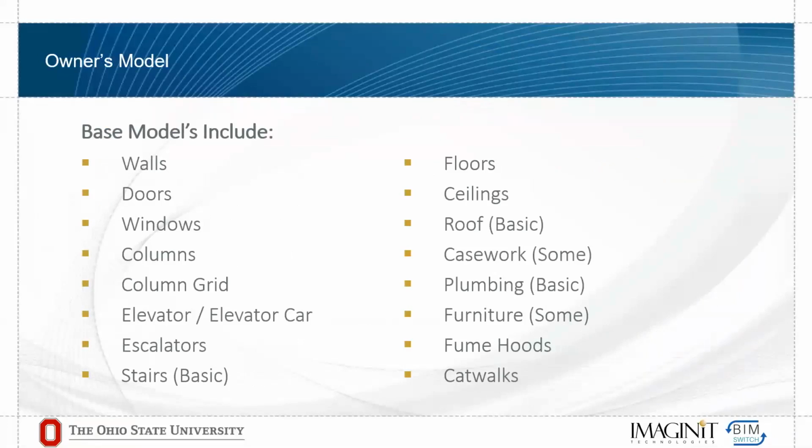Our basic model has these items: basic walls, windows, doors, and columns. We had some casework, depending on what kind it is. We had some basic plumbing, so you understand what you're looking at. And you can see the rest of the list here. Now, there are a couple of different types of buildings, like athletic facilities, where we add the playing surface and seating, or in residence halls, we tend to add more fixed furniture, and we have a defined list for there too. But one of the things that's been important to us is to stick to our defined list.